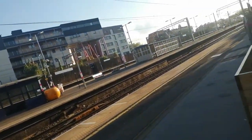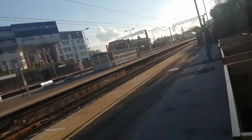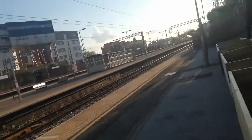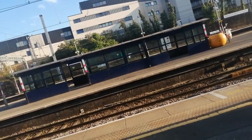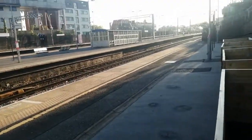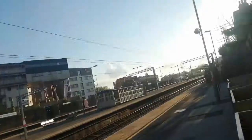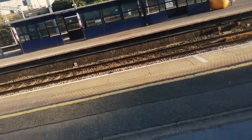A few trains have come past, like 700 036, which was on that platform there, just departed from platform 2, I think. And 700 021 just departed from this platform here, platform 1, and an 8-car class 222 East Midlands train just went shooting past towards Nottingham over there. I'm not sure of the destination where it was going, but it's going towards that area.